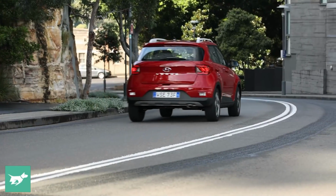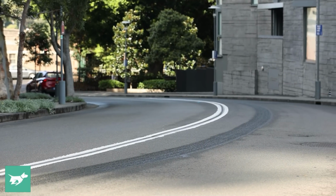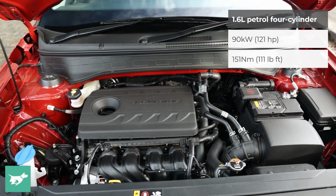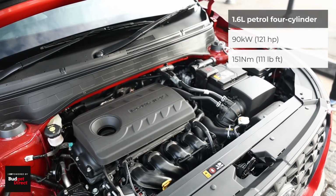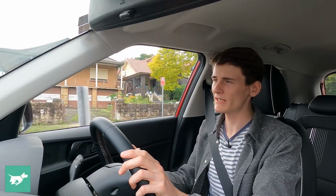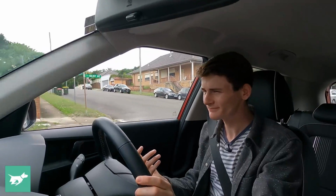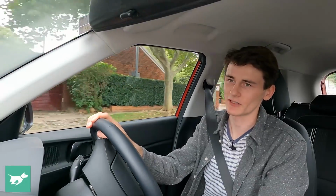So let's talk about the engine first, which is probably the main reason I'd call it a fairly simple vehicle out on the road. Under the bonnet is a 1.6 litre naturally aspirated 4-cylinder engine that kicks out 90 kilowatts of power and 151 newton meters of torque. They're fine for motivating this car. It's pretty light, only about 1200 kilos or thereabouts depending on specification, but it's not a particularly nice engine to drive. It's quite thrashy, makes quite a lot of noise when you're getting up to speed, as you'll hear now. It just feels a little old school, definitely feels like a small 4-cylinder engine used to.